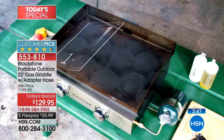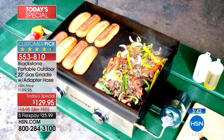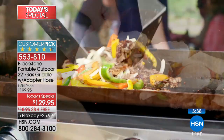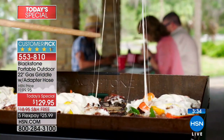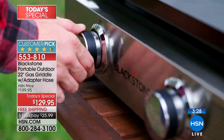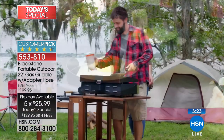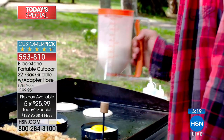You know, guys, this is $129.95. You could pay that for a single pan. You're getting the entire cooking surface. That surface is going to be 22 inches by 16 inches wide. We're including that adapter hose, which means if you want to use a bigger propane tank, you can do that. But this is two controlled burners, electric ignition. Thank you for that, so I don't have to light anything up. Exactly right.